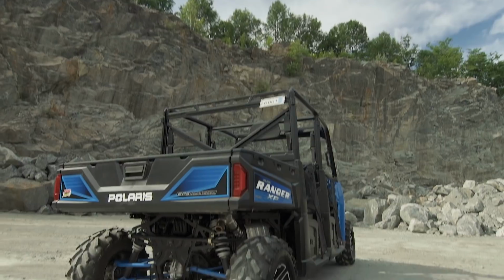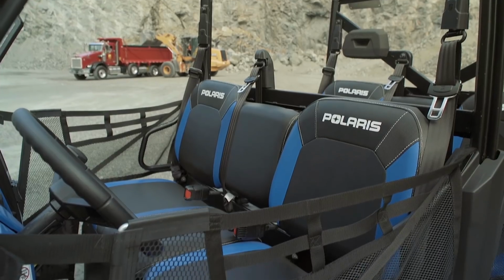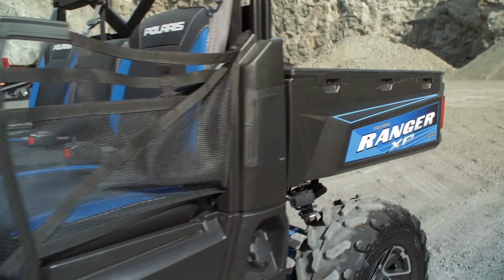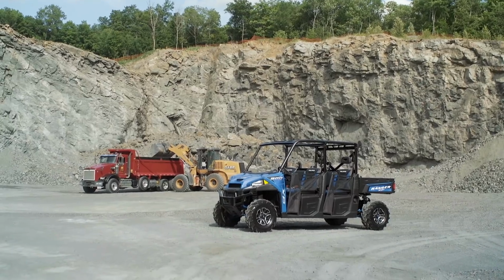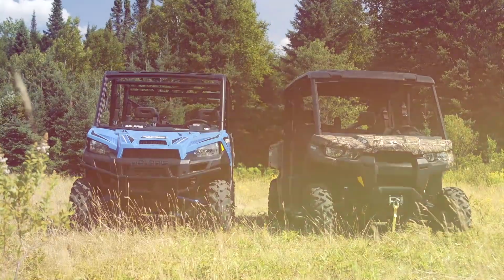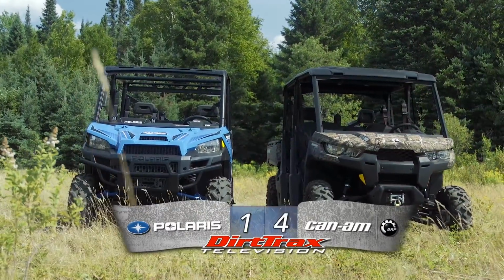The Ranger, on the other hand, isn't adaptable at all. The interior is what it is. If you have something that won't fit in the box, you're out of luck. In our opinion, this could be a really important feature when you're working on a job and plans change. Obviously, the Defender gets the point here.